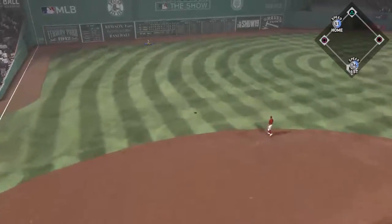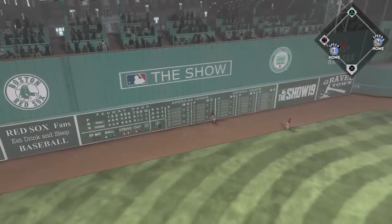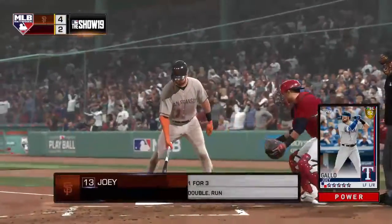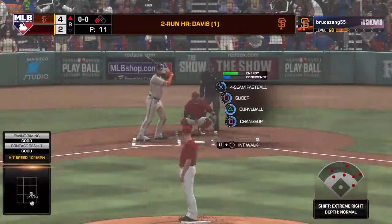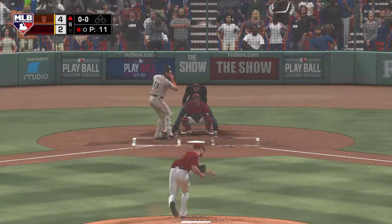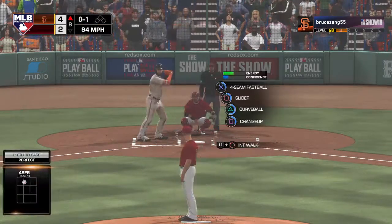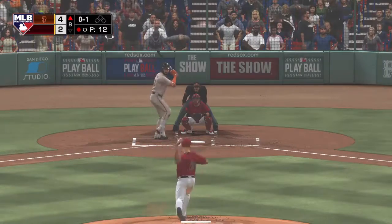A swing and a drive sent out toward the gap. Benintendi ranging back. It's gone. They've taken the lead in the 8th. So the bases are clear now following the home run. And digging in is the outfielder, Joey Gallo. Strike taken up in the zone. Still only 1 out in the inning.